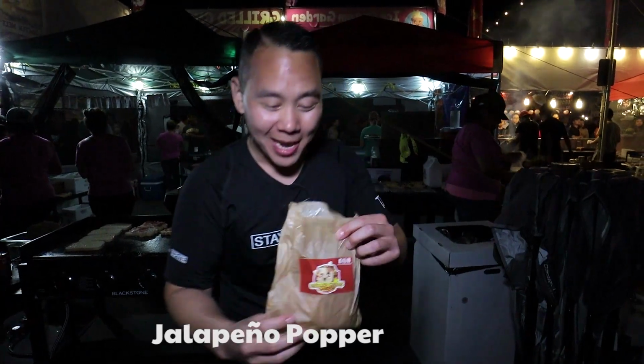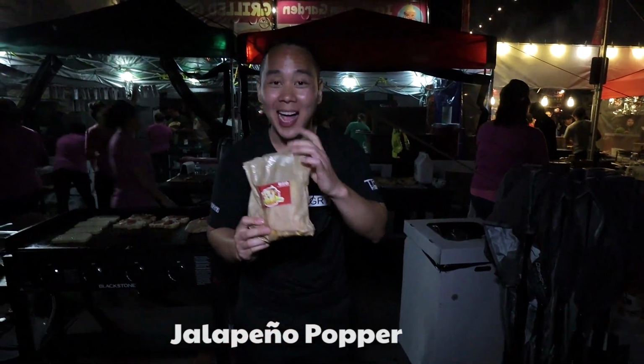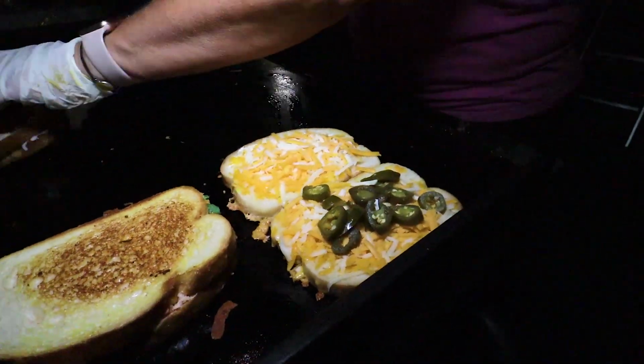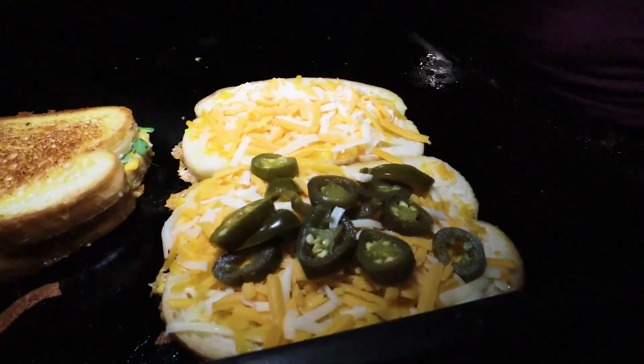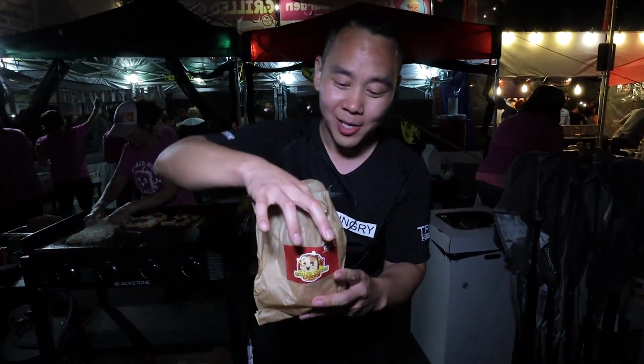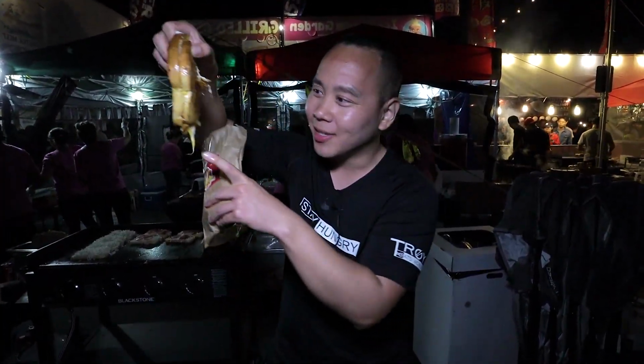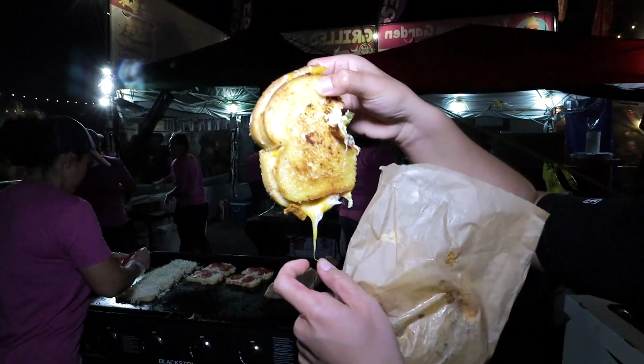Got the jalapeno popper sandwich, y'all. And this one is gonna be quite an epic experience. I saw them making it, and it was really hard keeping my drool back from my mouth. When I saw them cooking on the grill, I was like, y'all, I'm already salivating to the max. This is the jalapeno poppers. Boom. Don't you like the open experience from the bag? Look at that. Look at that cheese. Oh my God. It's like telling you to pull on it.